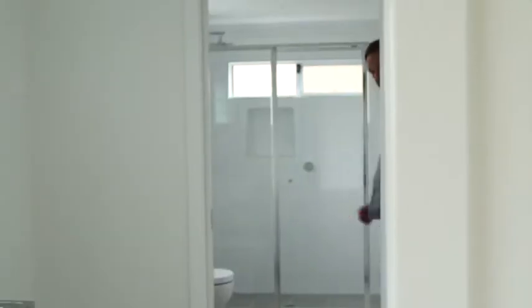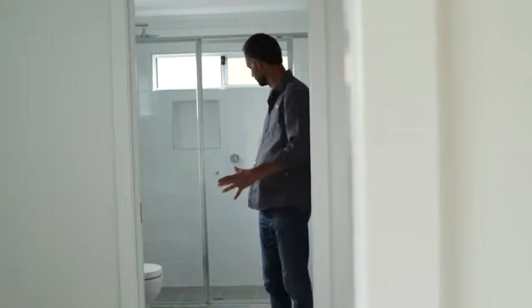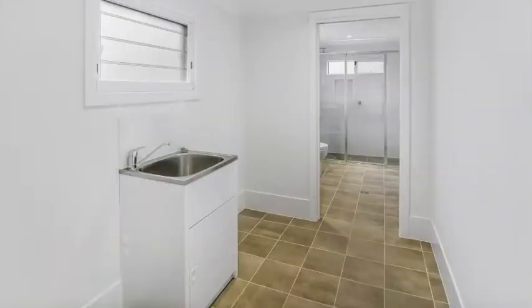Here we are in the ensuite that comes off the guest bedroom, still downstairs. This was the old part of the house here, and we've extended out to there and fit this laundry and ensuite in beautifully. Lovely little area, flows all the way through back into the rumpus room. All the tiles by Beaumont Tiles worked out great, and Work Regard Plumbing did all the plumbing for us on this job.